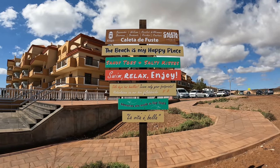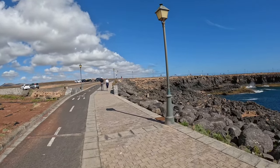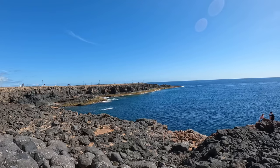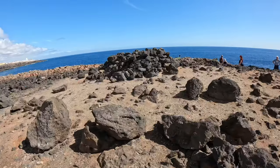So I'm just going to show you where the infinity pool is. So basically from the corner of the hotel, follow the path up around the coastline itself, over to the cairn over there, just drop down to the side and you should see it, but you can only see it on a low tide. Let's go and have a look.